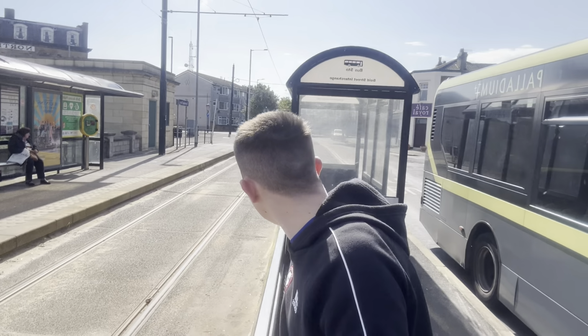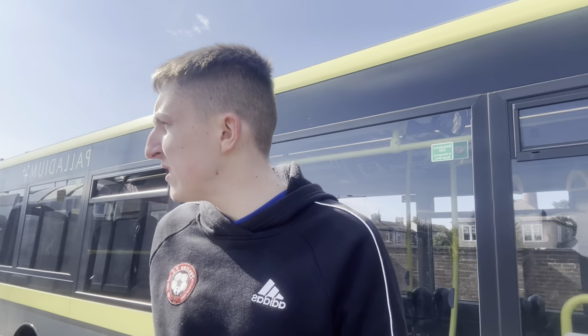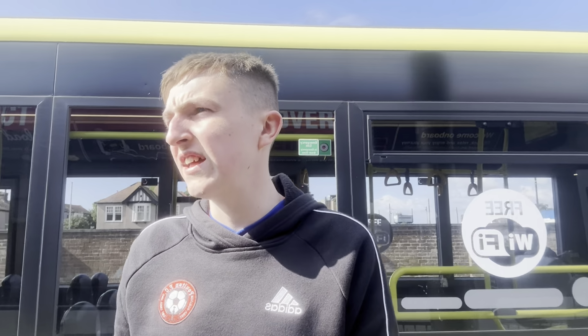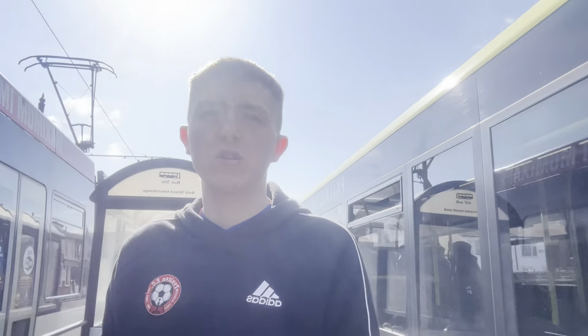Currently got a tram coming in. And what we're doing is we're waiting for the new electric bus. It's currently 57 minutes past four. It's due in at 10 past five, and we're leaving about 20 past. We're going up to Broadwater and then getting the tram back up to Fleetwood Ferry. So, join me as we experience the new Alexander Dennis double-decker electric bus.